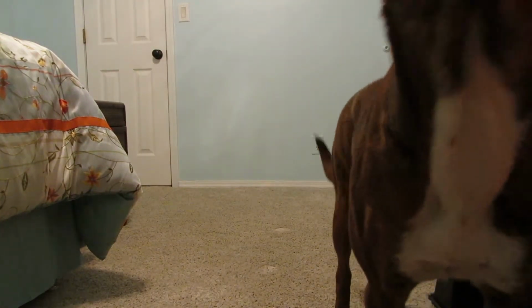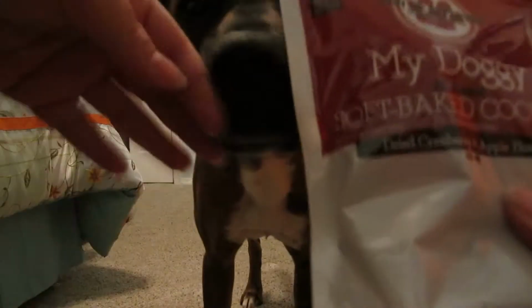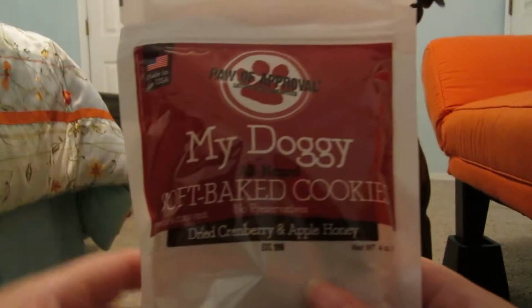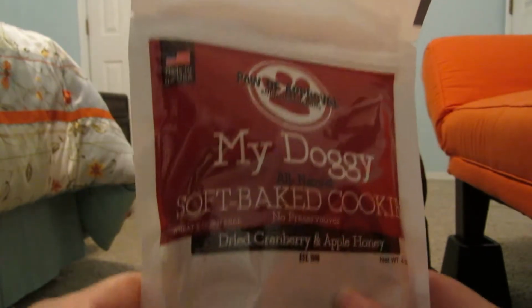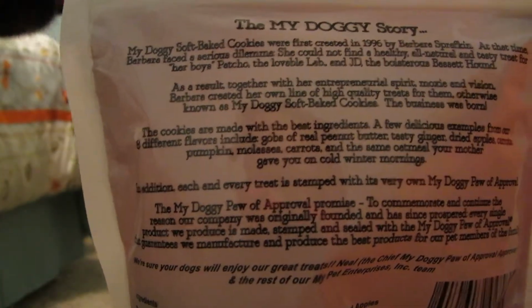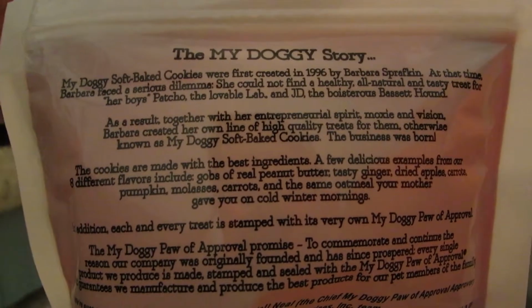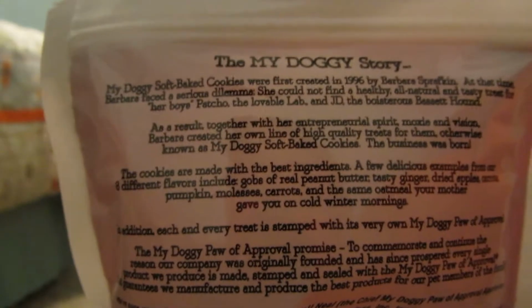Okay, so the first one is my doggy soft baked cookie. Dried cranberry and apple honey. No preservatives, all natural, wheat and corn free. Cookies are made with the best ingredients. A few delicious examples from our 8 different flavors include gobs of real peanut butter, tasty ginger, dried apples, carrots, pumpkin, molasses, carrots, and the same oatmeal your mother gave you on a cold winter morning. Perfect. All right. Let's see what we got.